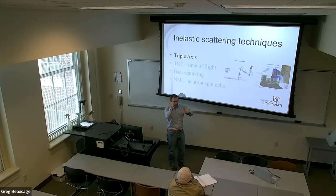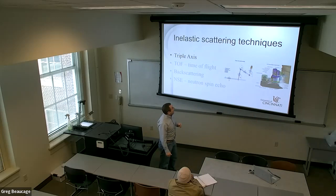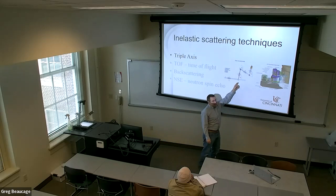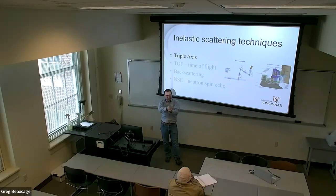And so what I'll do is I'll start changing the angle of my detector around that analyzer crystal, changing the angle of the analyzer crystal around my sample, and changing the angle of the incident white neutrons versus the first analyzer crystal. And I can scan incident energy versus output energy versus Q. Three axes, triple axis. This is how you get a white reactor source into a monochromatic neutron beam and then detect only a single wavelength of neutrons coming off of that sample.